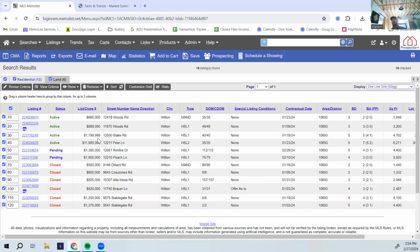We're still seeing the migration over where people are selling their homes there, using the hybrid work model to their advantage and purchasing out in the Wilton area. So that 1.3 to 1.8 market seems to be red hot for us if the property fits. You'll see those in the pendings, one at 1.4, one at 1.9.